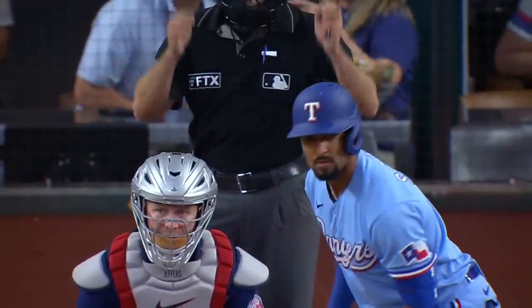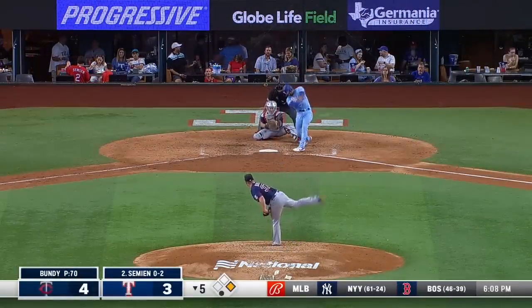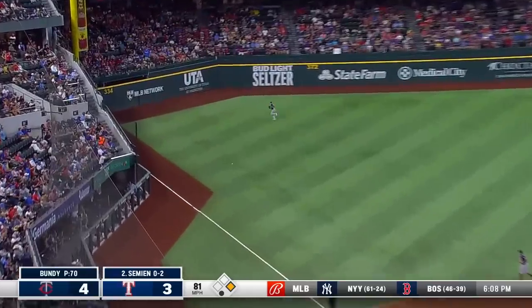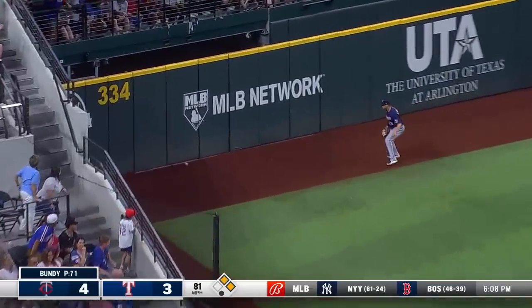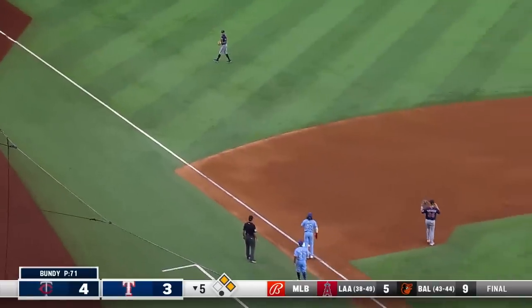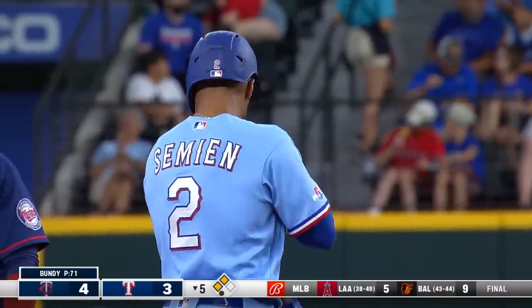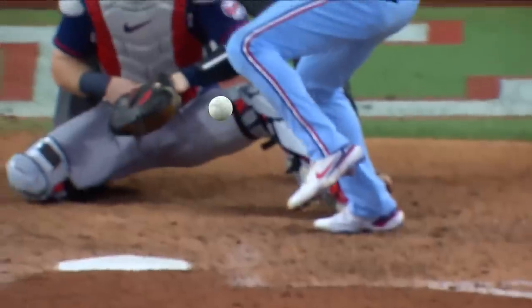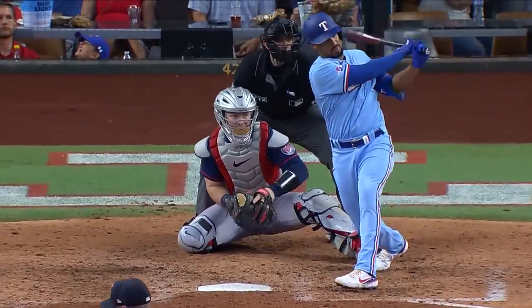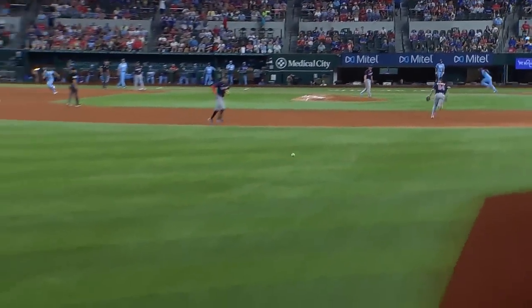Semien with a bouncer to short and a strikeout. Yeah, the bats have really come alive, especially Semien and Seager. And this ball's lashed out into left field. That's a base hit. Smith can really run. He's headed to third base, and they'll stop him there. It's a double for Semien. And now the Rangers have 2 men in scoring position. Marcus Semien stays hot. Another split finger. He just laces one down the left field line for a double.